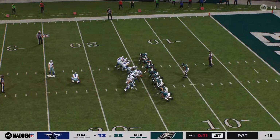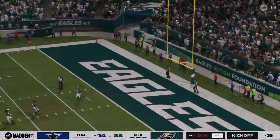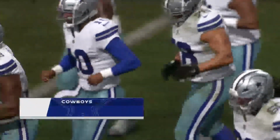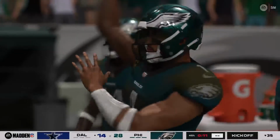For the point after, here's Aubrey. The point after splits the uprights. And the Cowboys get it back to a 14-point game. Cowboys 14.